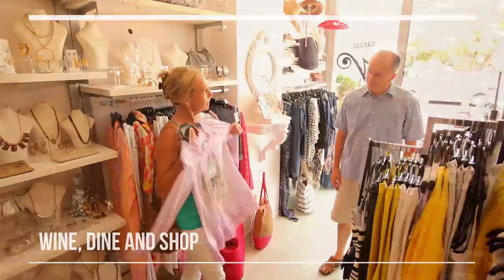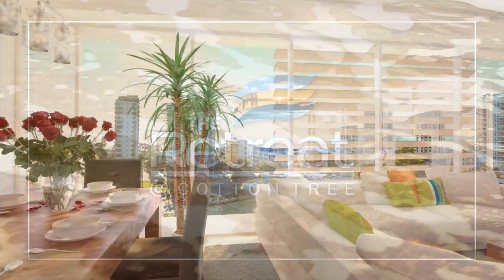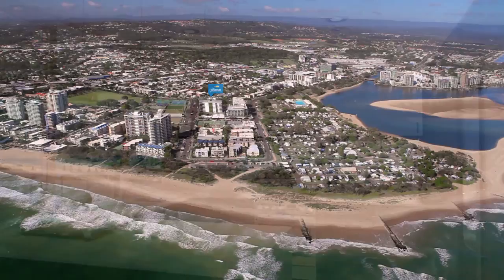The Retreat Apartments, Cotton Tree. 14 luxuriously fitted 2 or 3 bedroom private and secure residences. Located where the river meets the ocean in the centre of Cotton Tree on Queensland's Sunshine Coast.